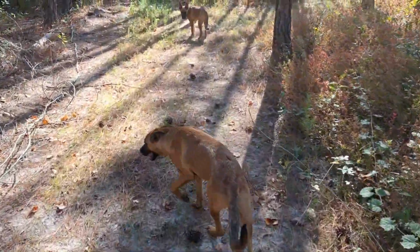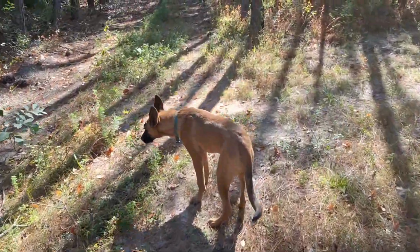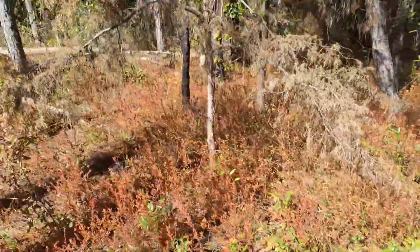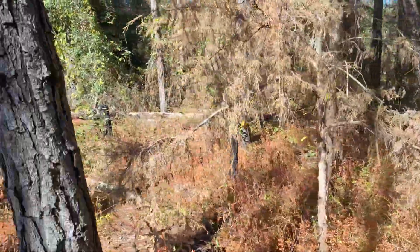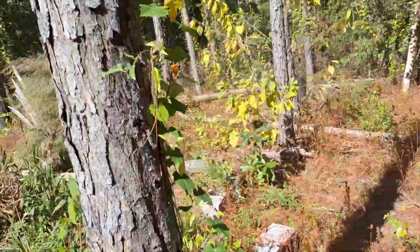Planted quite a few trees today. Gonna take you on a tour today. Hopefully y'all enjoy this tour. So fall is definitely settling in. We're gonna be burning all of this, this underbrush. We're gonna burn all of that. We're gonna get this all nice and clear.